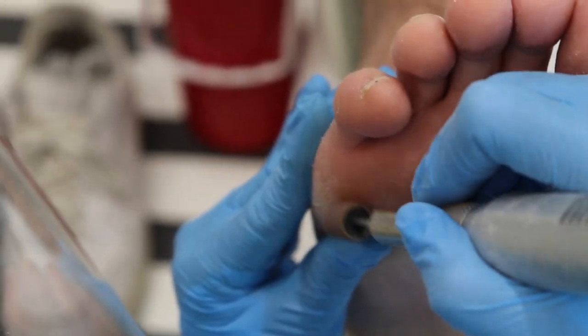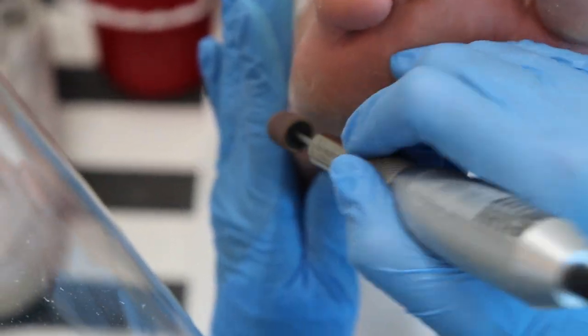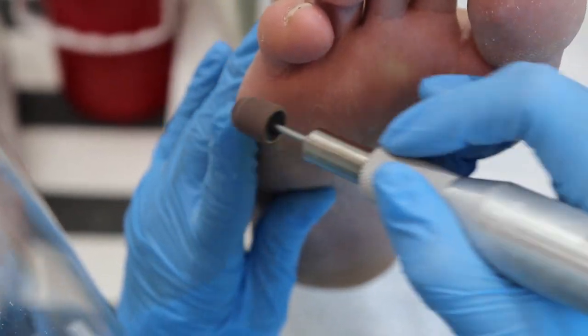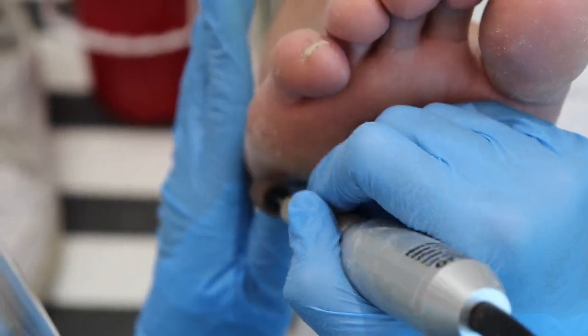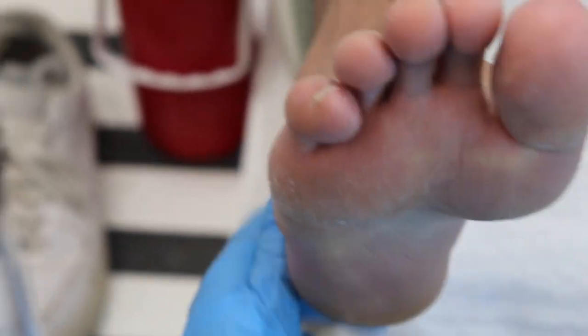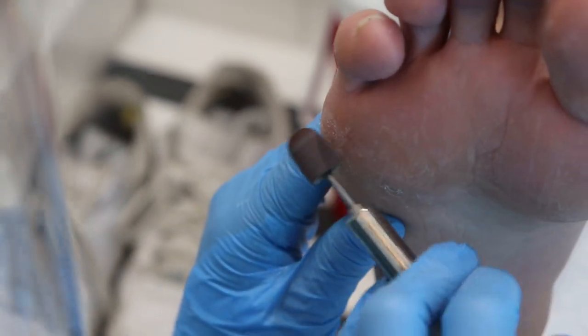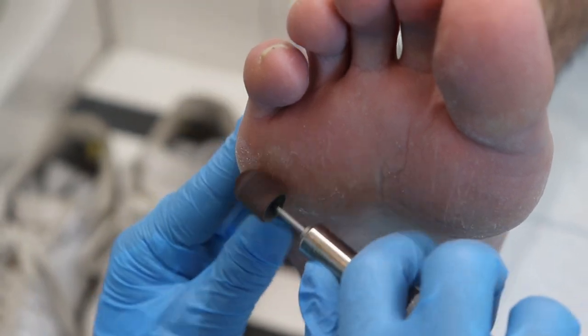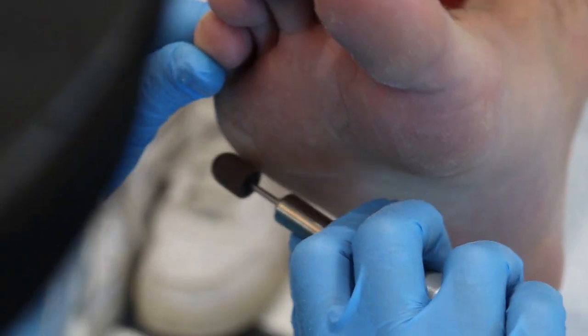So what do you like more, Dorothy, the paddle or the drill? Definitely the drill. Gets the callus areas down pretty quick, so it's less physical labor for me. But it also does the same job. It's literally impossible to cut a client. You doing okay? Yeah. And that's a big thing, right? It's a lot safer.